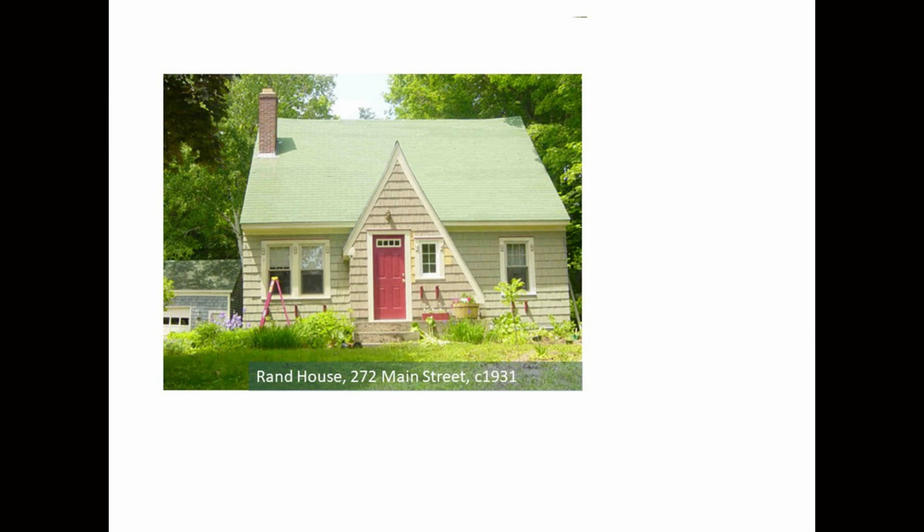And very similar to that is the Rand House at 272 Main Street here in Cumberland. It has that very steeply pitched entryway, and you can see that it has what I presume to be the living room on the left-hand side and probably a bedroom or a dining room on the right. And just to the other side of the entry, you have the tiny little narrow window as well as a chimney on the side of the house, which in some of the many examples of having that kind of Tudor steeply pitched front entrance, you'll have a front chimney, but this one has a side chimney.